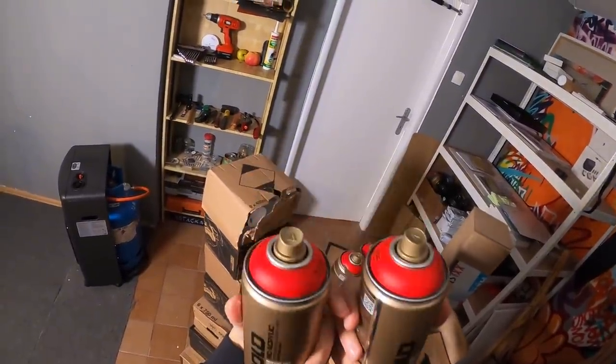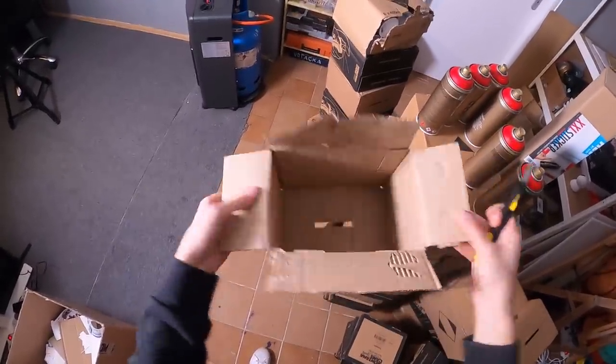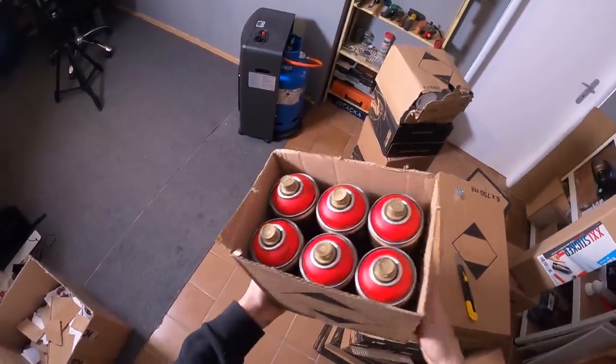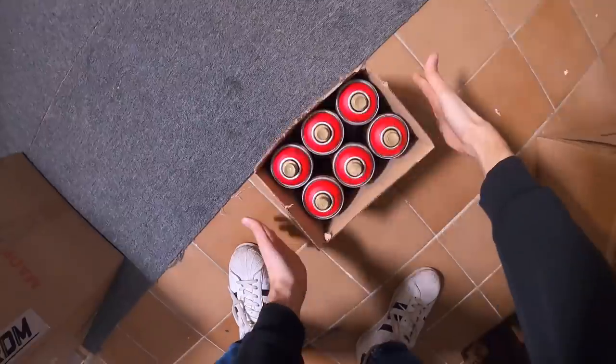So beautiful. I actually want to keep the boxes, but I want to get rid of this upper part. This way, I see what's inside, and I can move 6 cans at a time.